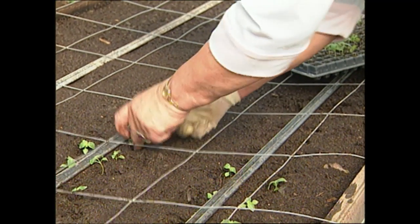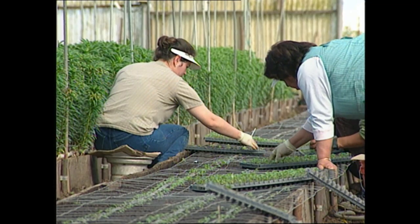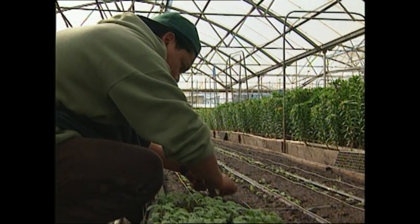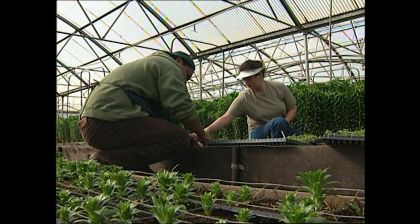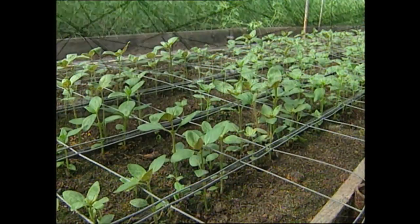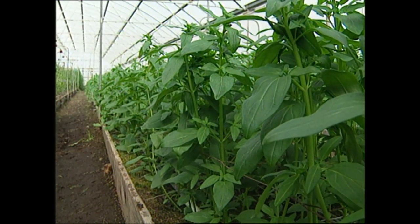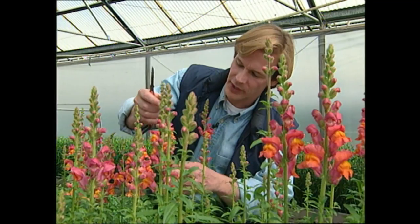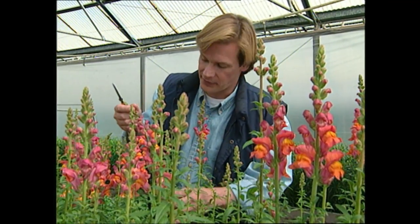Snapdragons are grown directly from seed, and they're planted in these long rows as plugs. These tiny seedlings you see here are only 3 weeks old. Successive crops are planted each week for a constant supply. Here are some that are a bit older at 2 months, and these are even larger at 3 months. They're about 4 months old when they reach peak bloom, as with this coral-colored variety. These were planted back in the fall.